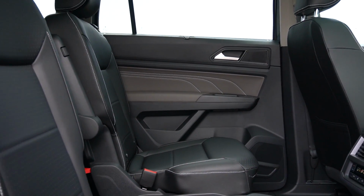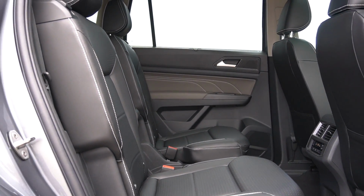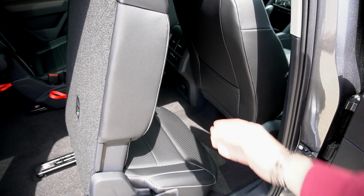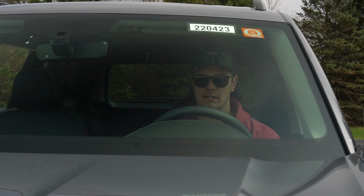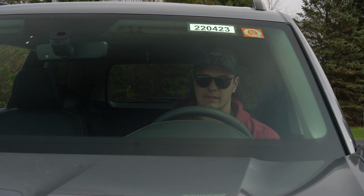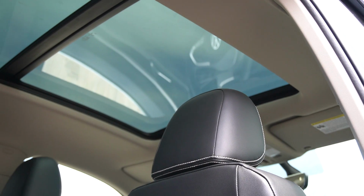The second row seats slide forward and back, they recline, and they do that thing where they fold, but they don't hinge at the back, so you can have a car seat there. You don't have to fuss around with moving it every time you want to get someone in and out of the back seat. So again, it's a really good thought process in how this vehicle is going to be used and what's going to make the most sense for the space. And in tandem with that, you have an enormous panoramic sunroof that I absolutely love.